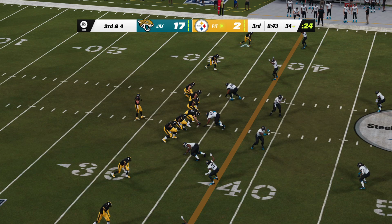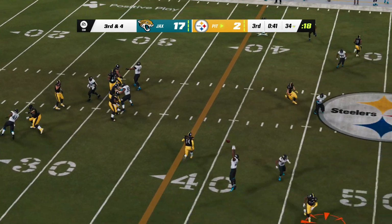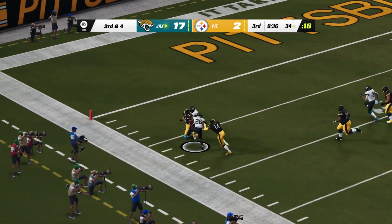This offense in desperate need of a conversion as they come up on 3rd down. Back to throw, Pickett. And now another turnover as this one's intercepted. Shaquille Griffin with a pick.